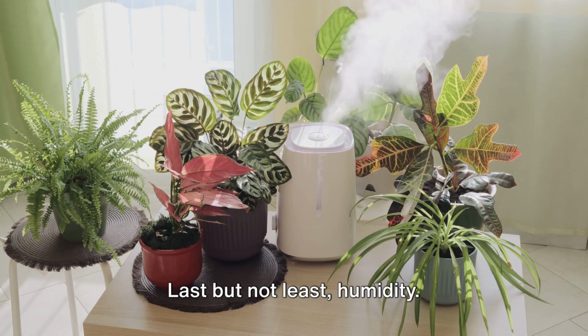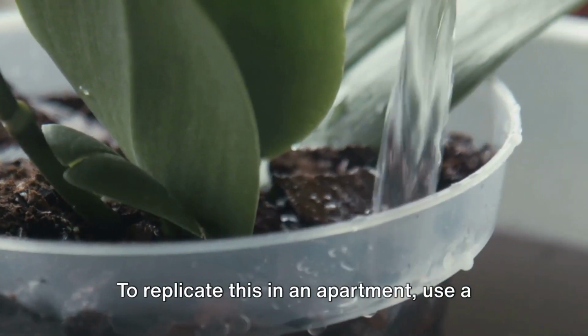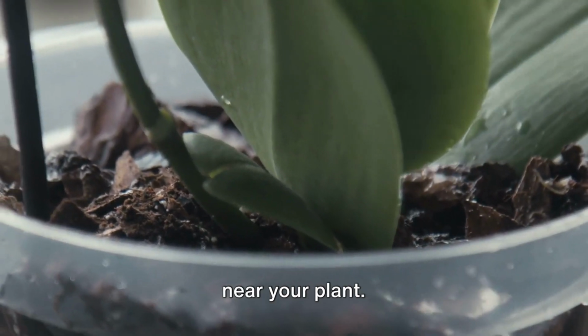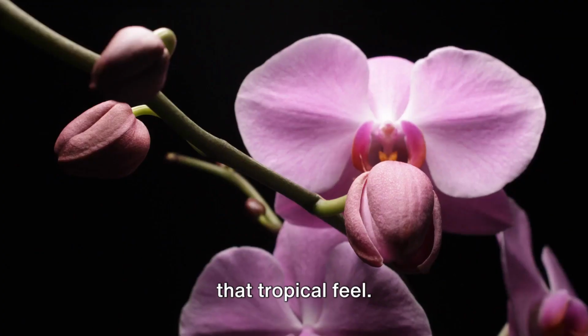Last but not least, humidity. Orchids originate from tropical environments where humidity is high. To replicate this in an apartment, use a humidifier or simply place a tray of water near your plant. The evaporating water will increase the humidity around your orchid, providing that tropical feel.